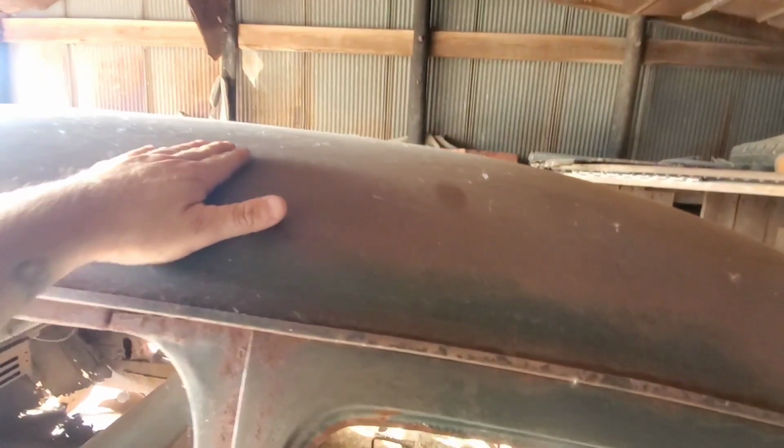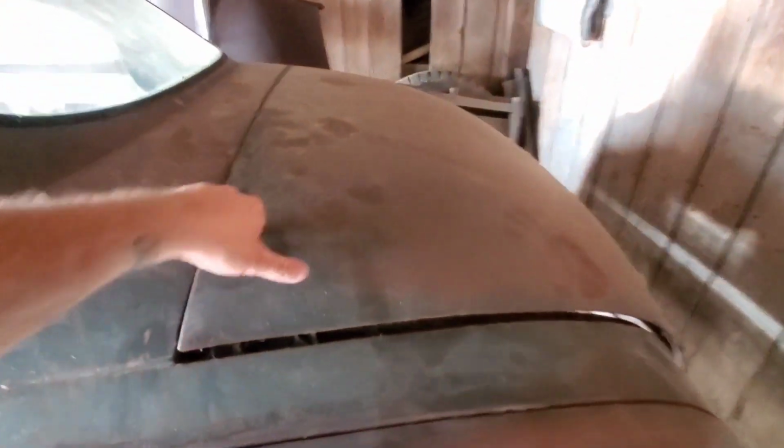Roof, really solid. Trunk. This trunk's not really in bad shape at all. It's actually, I don't even know if there's any rust through at all on it, to be honest with you. So let's see here. This rear fender we have.